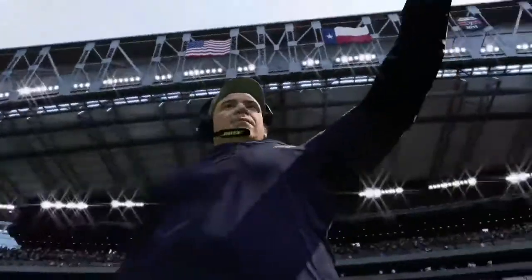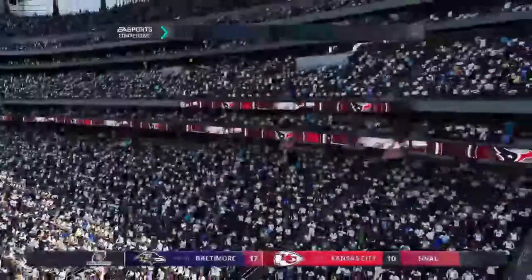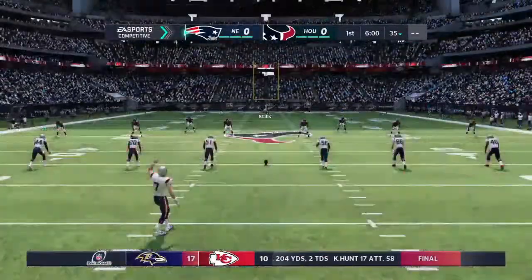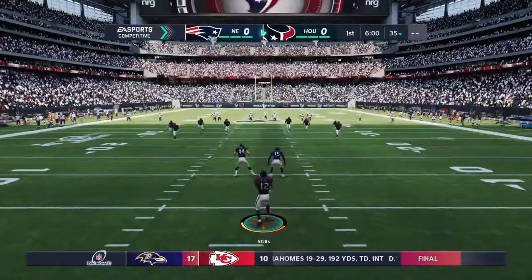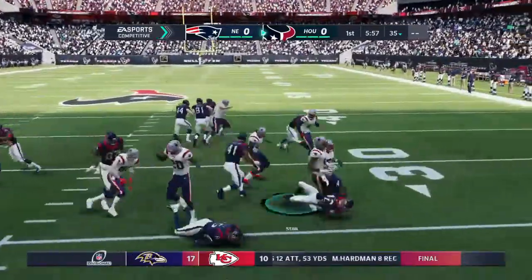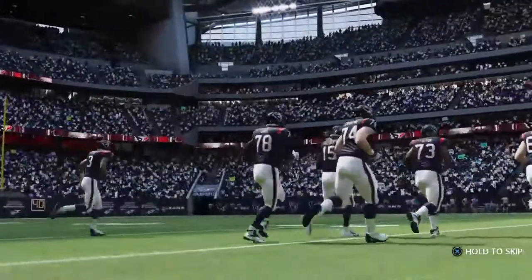Today, from NRG Stadium in Houston, Texas, it's the AFC Divisional Round Playoffs on EA Sports. This one fielded at the 5. And he'll take it up past the 25 to the 26-yard line. The Texans take over 1st and 10.